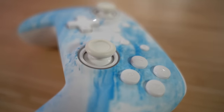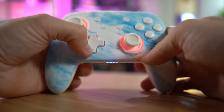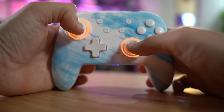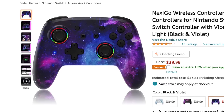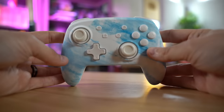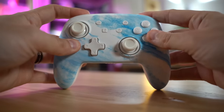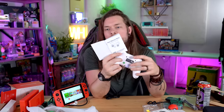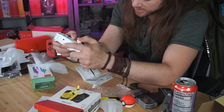The reason why I wanted this and why I thought it was weird but cool, they have these LED strips around the thumbsticks, and when they light up, they're completely programmable with what colors you want it to display. And again, I thought the Galaxy one looked sick. I thought this would look good too, but the print is just not really hitting. It's just not high quality print. So hold the turbo and press L3 and R3 at the same time and double click.